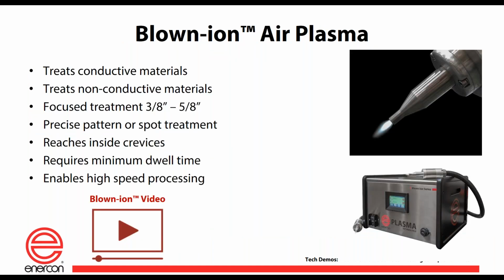So now let's go to the blown ion air plasma. This is what most people think of when they think of plasma. It treats about 1/2 inch, give or take. You can pretty much treat any material that can handle the temperature. The temperature is about 120 degrees, but you're usually going very fast. So it's for precise patterns in small spot areas inside crevices.